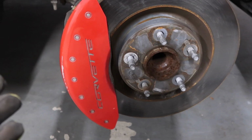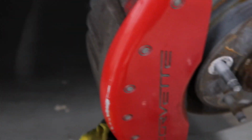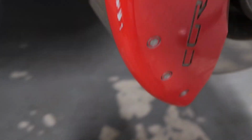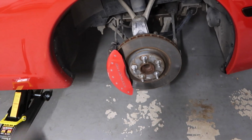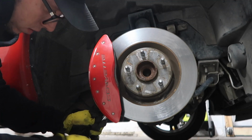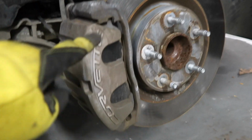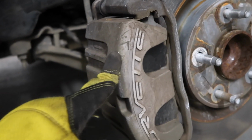I get it, it's fake, but it's really simple to remove. There's just this bolt here, you just unscrew. There's one on the bottom as well. I'm gonna upgrade the brakes anyway, so it doesn't really matter. Oh, I might paint it. Good idea.